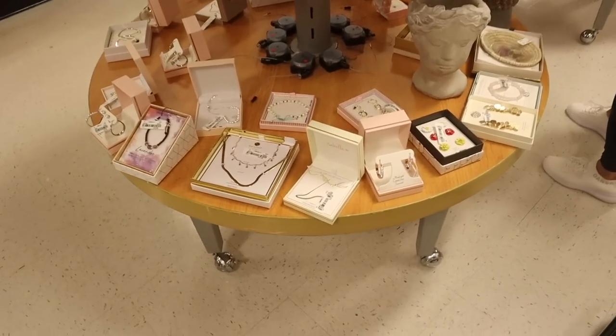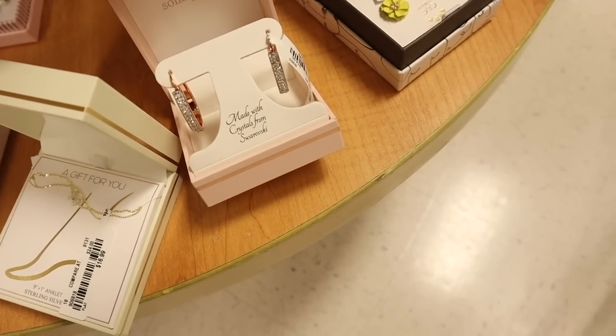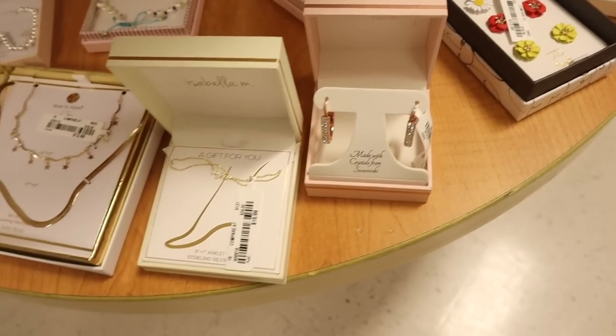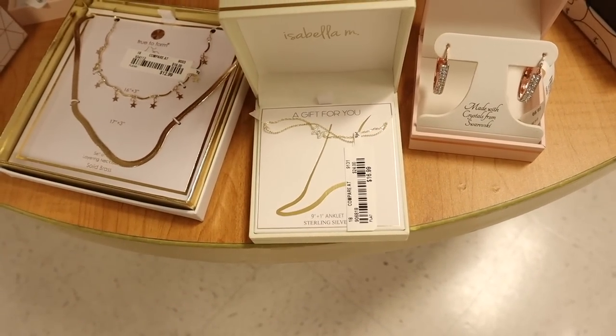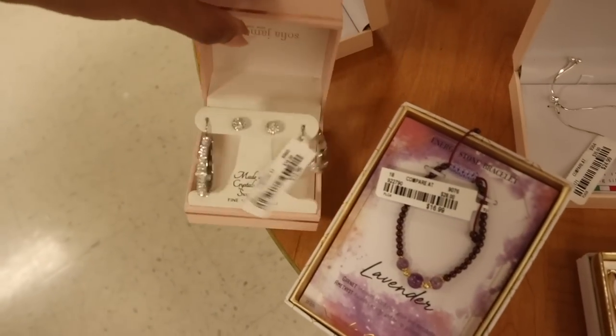And here's the other side full of goodies. So I see more bling sets. Look at this one, so pretty. It says made with crystals. And this one is only $10. How cute. A gift for you. So a butterfly necklace. Look at this layered one for only $10. I mean, these sets are everything.